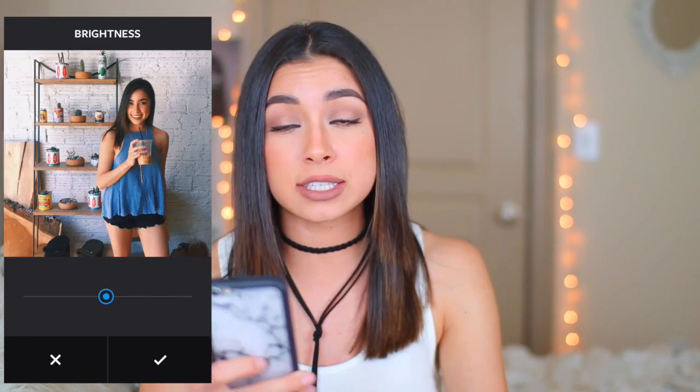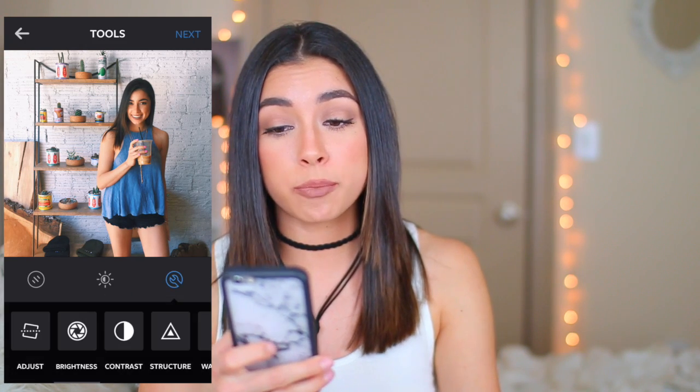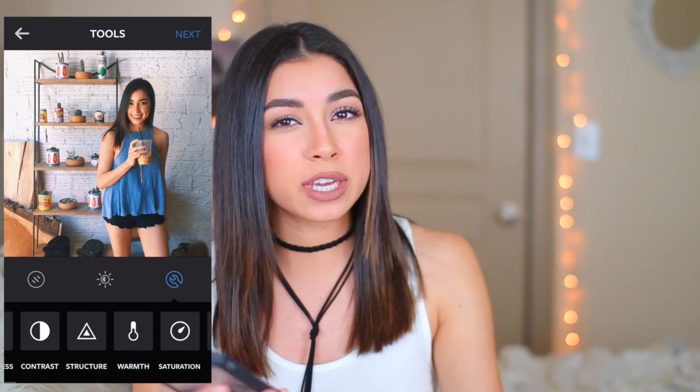So for example, you actually have a slider on how bright or dark you want to make it. So say for example, I want to make it a little bit brighter. I can put it to 10, but I feel like in ViscoCam, you don't really get that control.